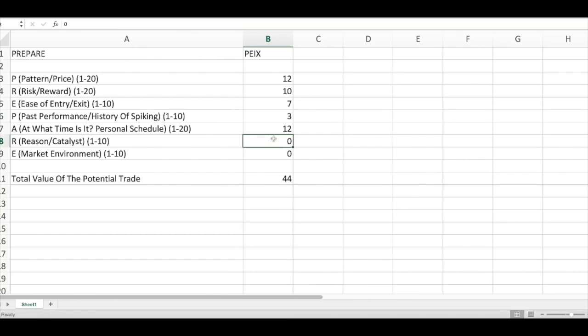The reason in the catalyst, it's an earnings play. So earnings plays, that's one of the catalysts that I like to buy. But right now, earnings winners haven't been the biggest winners. So I will give this a 6. And the market environment right now is ripe.